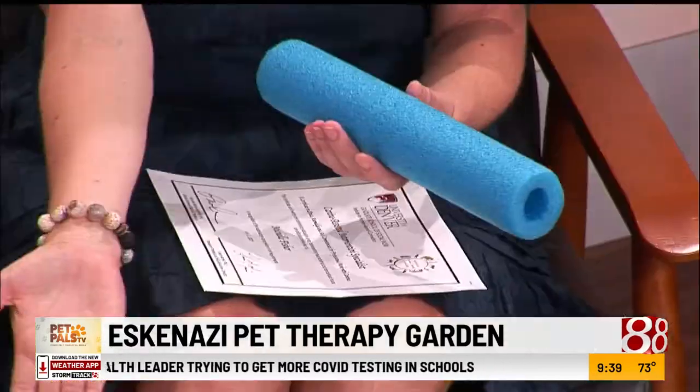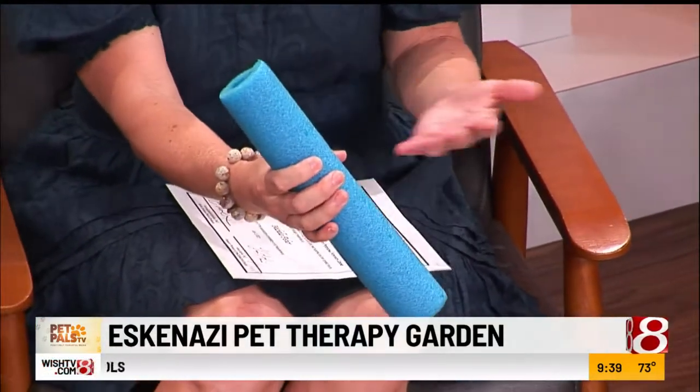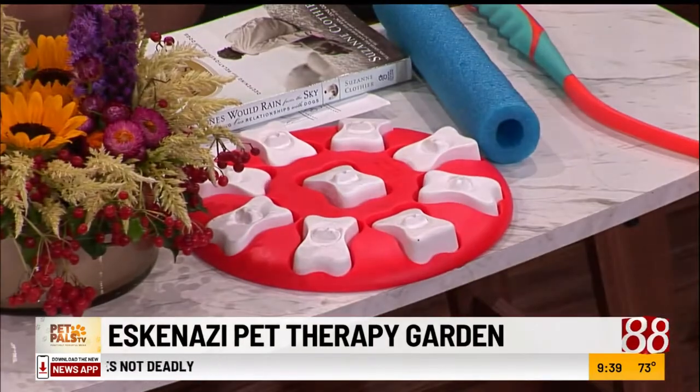Some of the things that we do, like for patients that aren't able to supinate, which means put their hand out to give a treat, we have this little tube that they can hold in their hand, and people can even use this at home and drop a treat down. What are those called, Patty? Pool noodles. Yep, that's what these are. And then this is an extra, where people can grasp and hold on to and reach out and give a treat for more mobility. These puzzles are wonderful for mental stimulation with the dogs, but also for fine motor skills for patients.